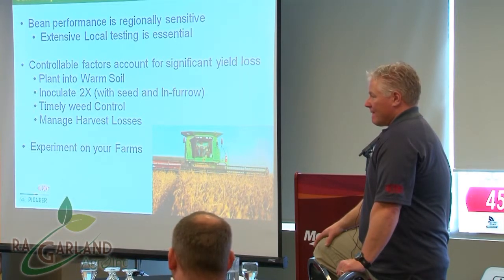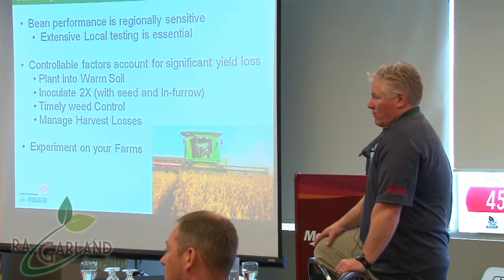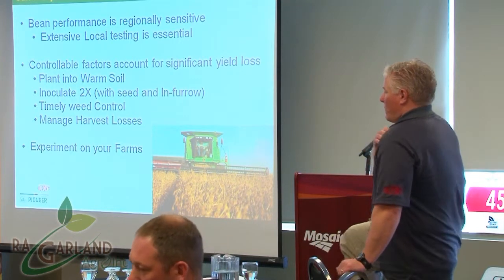You need about 1 pound to 1.2 pounds of nitrogen per bushel of corn. That's what the plant needs. So if you want 100 bushel an acre corn, you've got to have about 100 to 125 pounds of nitrogen for that plant.